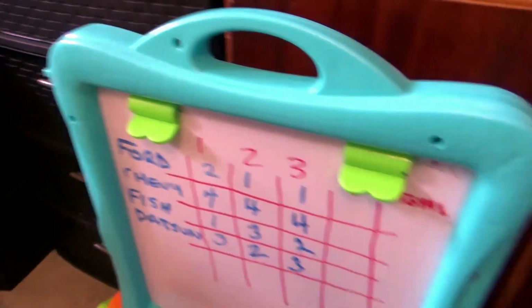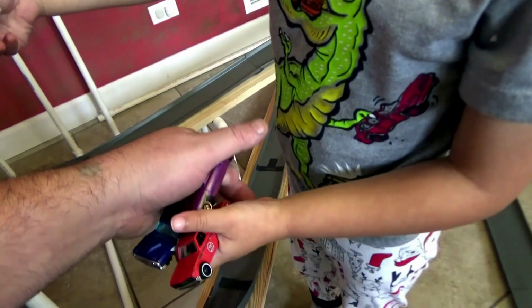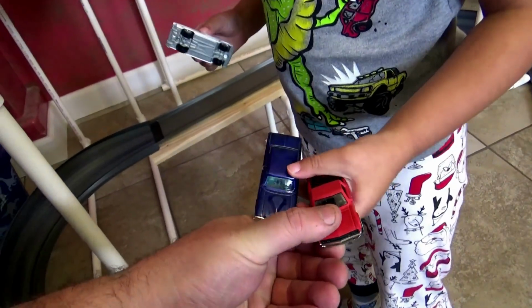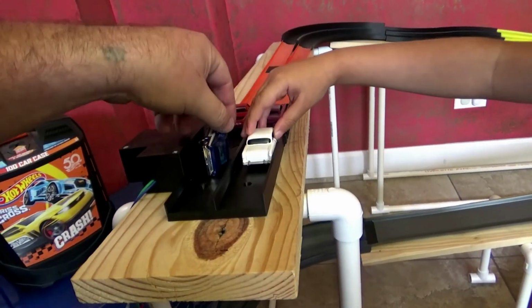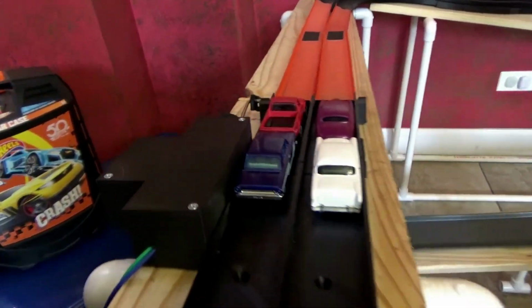All right, so we're gonna do final race. All right, let's pick them all up. Gates are up. That Chevy's just, he's got a good set of axles or something. Okay, so we're gonna do Fish and Chip on the pole. Datsun on the outside. We're gonna do the Ford in the back of the pack. That Datsun truck's pretty sharp. I actually like that truck. Yeah.